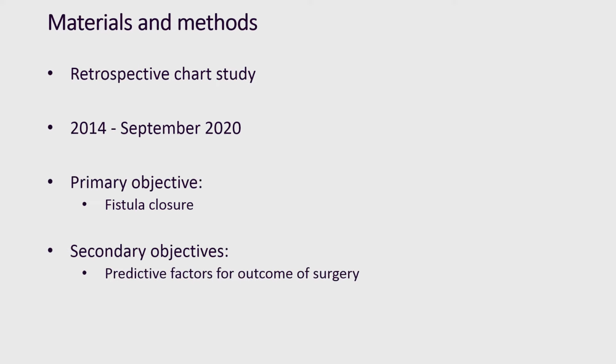A retrospective chart study was conducted at the Department of Urology, Radboud University Medical Center. Patients who underwent a transvaginal surgical approach to repair vesico-vaginal fistulae from 2014 till September 2020 were included. The primary objective was fistula closure. Secondary objectives were predictive factors for the outcome of the surgical procedure, such as patient characteristics, leakage on cystography 2 weeks post-operative, and surgery time.